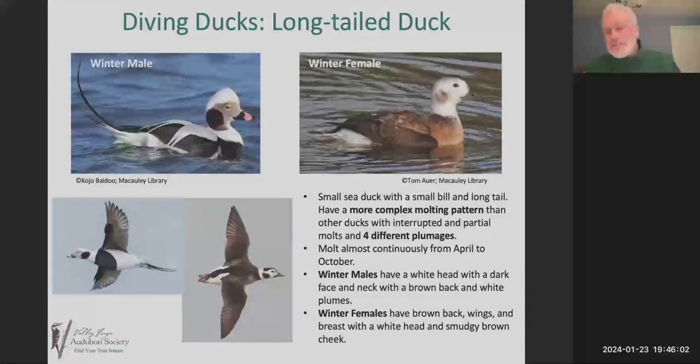Next up is the long-tailed duck. For those who went down, we saw a whole lot of these guys. This is a species that is from the northern hemisphere, and it is a small sea duck with a small bill, with a very complex molting pattern. And we'll show you some of the differences.